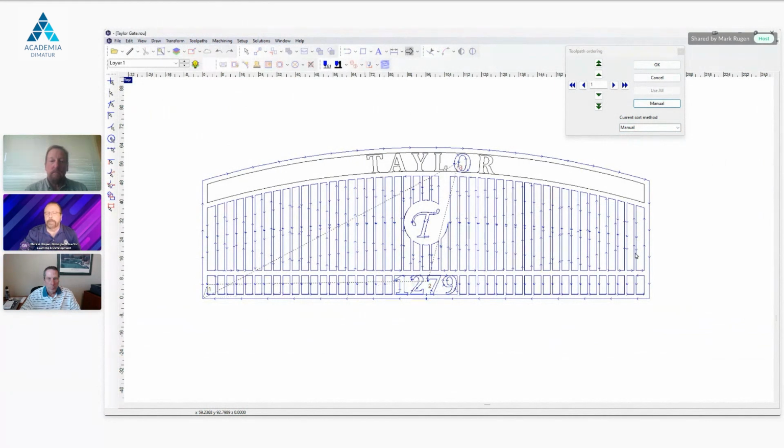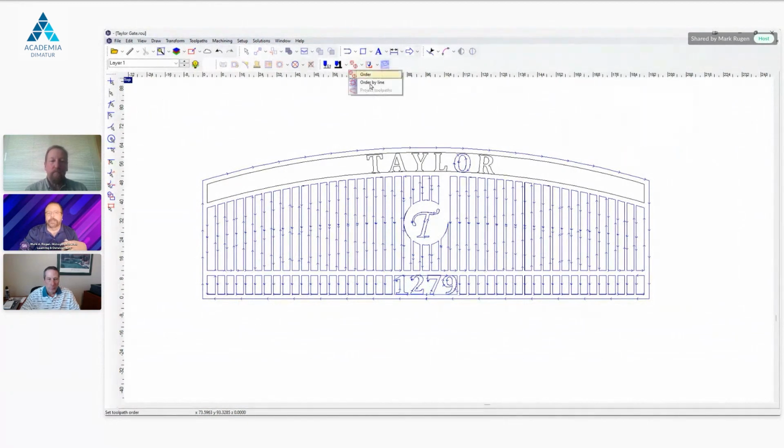Humans are usually smarter than computers, so we can actually tell it what we want to cut first, second, and third if we want to do that, which I think is kind of cool. There's also a thing in here called order by line, and this is kind of interesting.